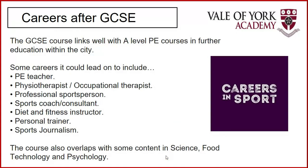There are many careers that might take place after you leave the academy, and this course allows a stepping stone to many different jobs. This could be looking at PE teaching, it could be looking at sports coaching, it could even be looking at working within a gymnasium. However, there are other jobs, things such as a sports therapist or occupational therapist, or working within sports journalism. This course links really well with the science, food technology and psychology courses within the academy. There are some overlaps within the courses.